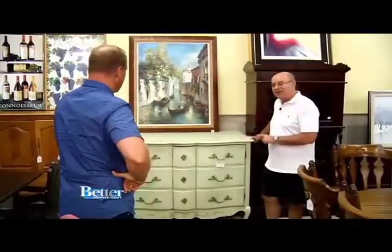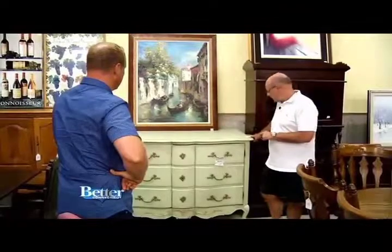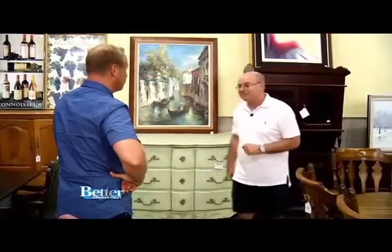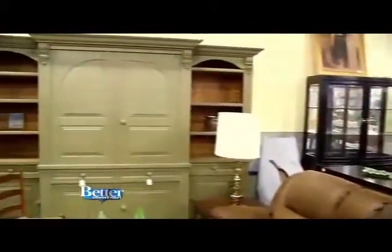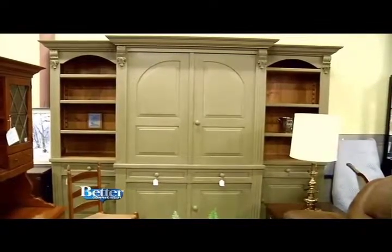This entertainment center that a designer ordered for her client, who changed her mind, new cost $3,250. It's down to $600. $600 for that. Wow, this is a Lillian August Entertainment Center. Are you ready for the price? For $2,495. The whole thing? Yeah. And the side pieces as well? Right, side pieces too. And if I remember correctly, they paid about $5,000. Oh, absolutely. Lillian August. Incredible.